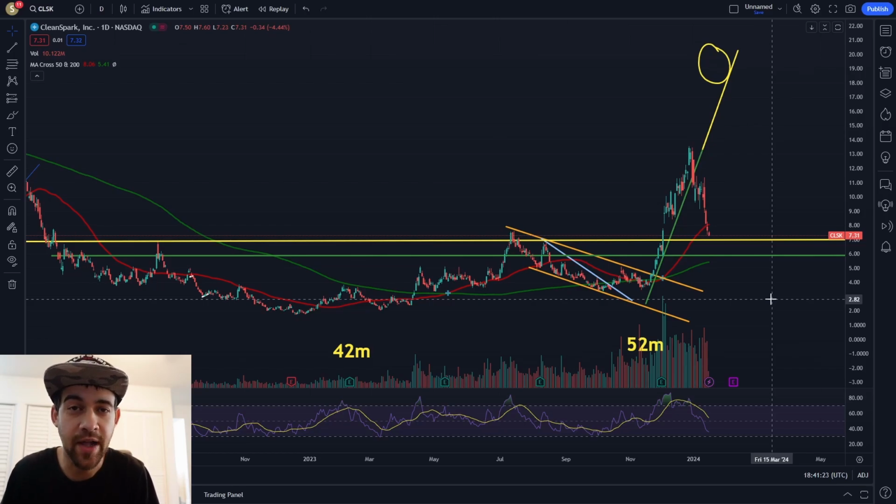Let me know what you think about the Valkyrie Bitcoin mining ETF. I think that could be a great way to gain some exposure to the Bitcoin miners in general without having to put too much thought into it.